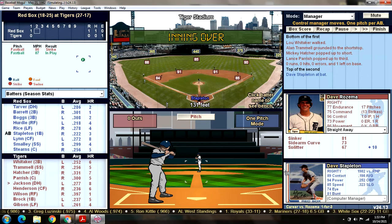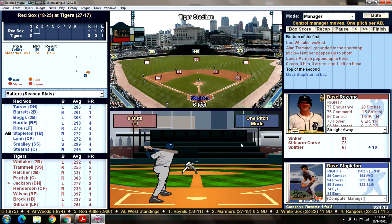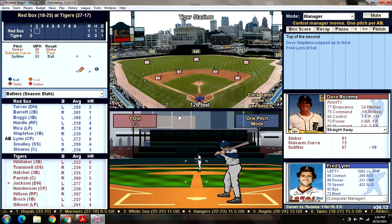1-0 Red Sox. Dave Stapleton will lead off the second inning. He was injured last series, missed the whole series. Back in there at first, so it looks like JT has the day off. I can't imagine they'd play Tarver over Jason Thompson, especially since Thompson had 8 home runs and was among the league leaders when we faced him last time.